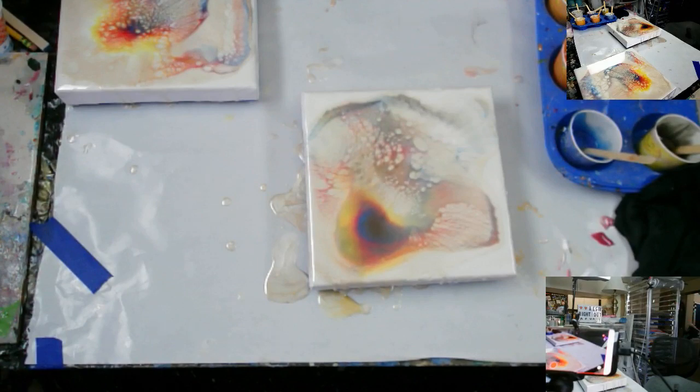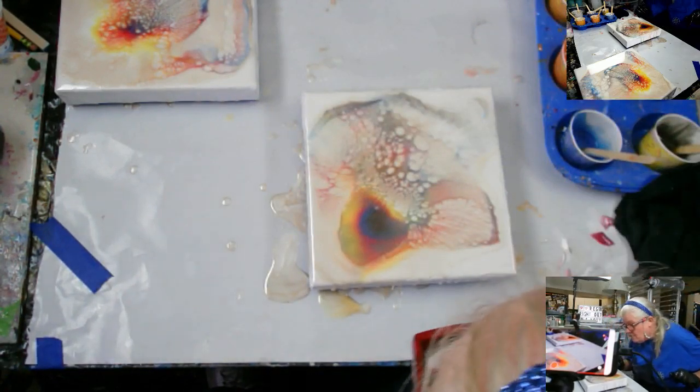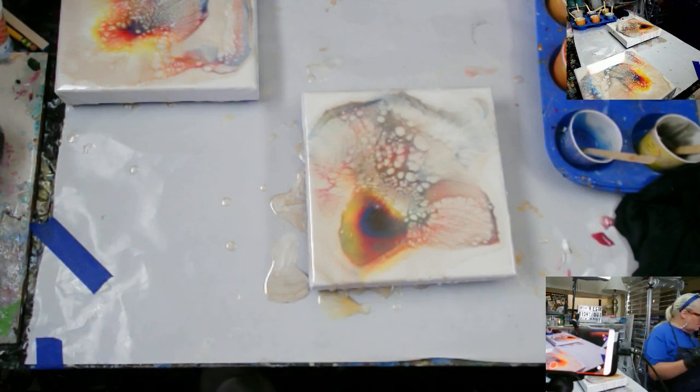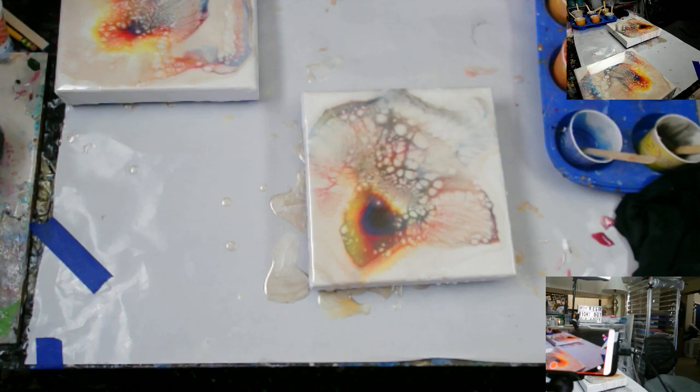Okay, that's getting a little bit too much heat on there. Okay. I am absolutely loving. Now, can you see the cells that I'm getting from that? Okay, let me, real quick, move these tiles off of here. And then I will put all of them side by side so you can see them. Come on, tile. Bear with me. I want everybody to see all of them.